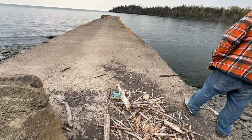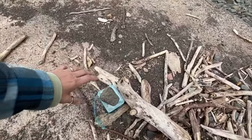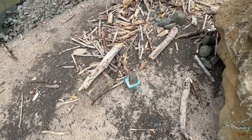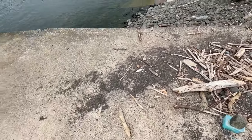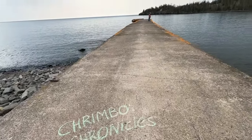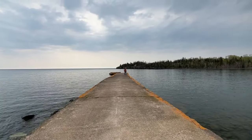Did somebody leave sidewalk chalk? Is that what's in that container? Yep. I swear they left that just for me. Now I'll follow Jimbo. Had to be a child for a minute.